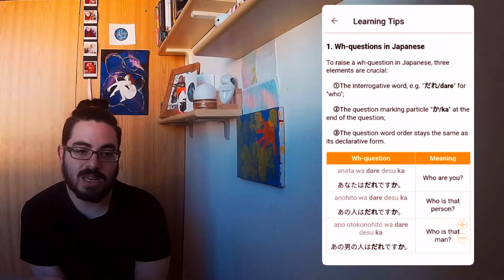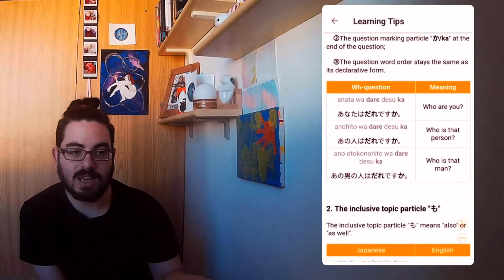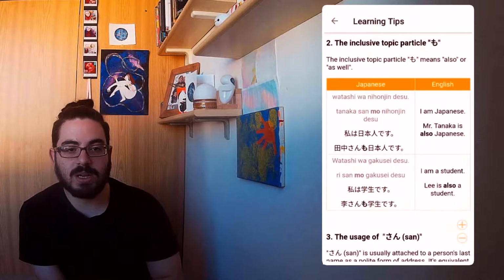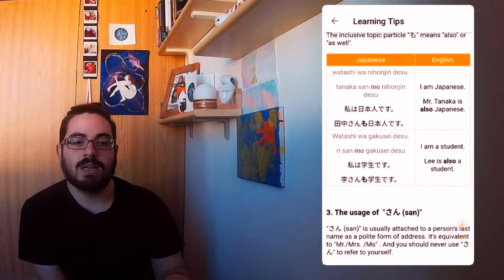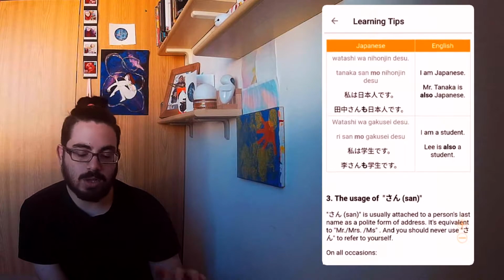The question marking particle, ka, of course. The question word order stays the same as its declarative form. Okay. The inclusive topic particle, particle mo, means also, as well. Tanaka-san mo nihonjin desu. He's also Japanese.